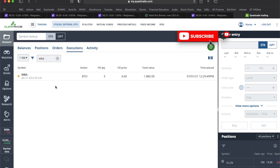But nonetheless, here's my option trade on Walgreens. Now this is a $45 strike, and I actually paid $6.60. So what that means, you guys, is by January 21st of next year, I need this stock, or I need shares of Walgreens, to be trading at least $51.60 in order to break even on these contracts. Now if we were to use the average analyst price target of $58.67 and say that's where these shares ended up being on January 21st of next year, that would mean I'll make about $7.07 per share.